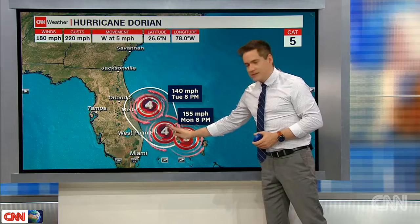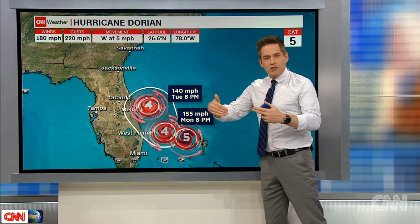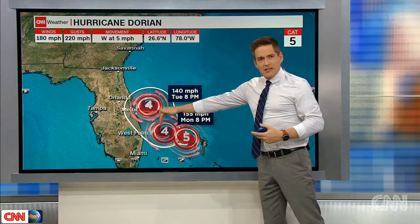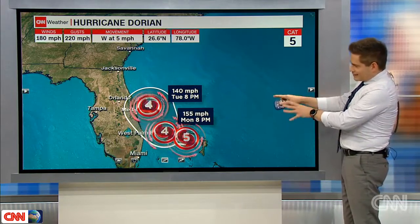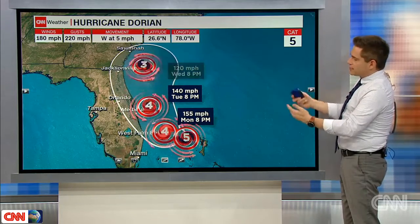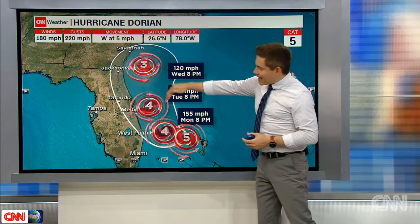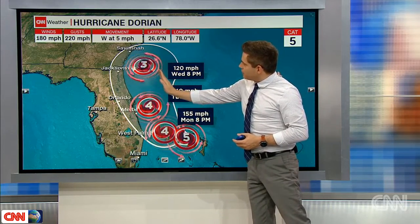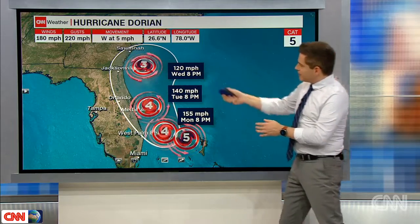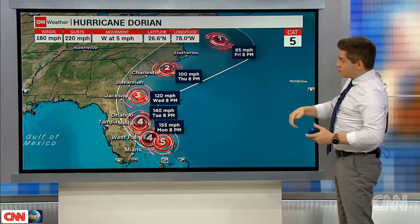Look at the cone. If it makes it a little further to the west, then you're going to start getting worse and worse hurricane conditions across the eastern coast of Florida, right? We'll be getting closer to that eye wall. Not to the 155, but certainly you could get gusts in excess of 70, 80, 90 miles an hour with a Category 4 that is just a few miles offshore, and then eventually goes up into the Carolinas. But notice by then, weakening to a Category 3, which is still a major hurricane.